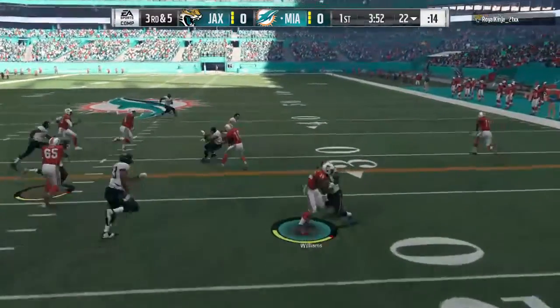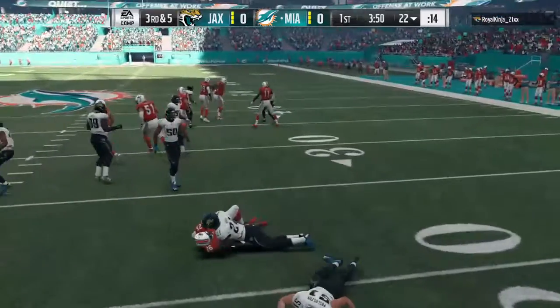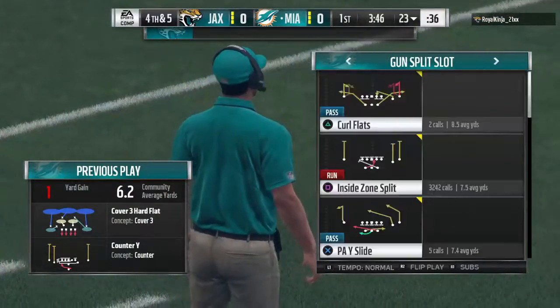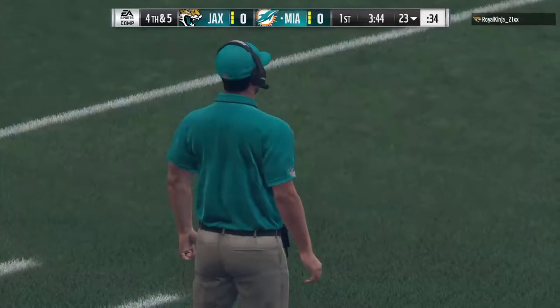They'll run with a backup. This is Williams. And he will fight his way forward to about the 23-yard line. Just a yard on the run there, and that's going to bring us to a fourth down.